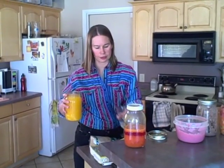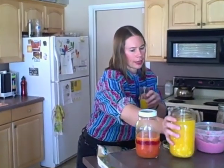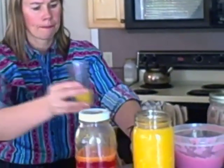And when it's fermented enough, it'll start tasting a little bit like bananas, is what the cookbook says. And this definitely has some overtones of bananas. It's still got a little bit of the tangerine overtones, and it's just an extremely lovely way to get probiotics. So if you don't have a problem with dairy, you can use the whey.